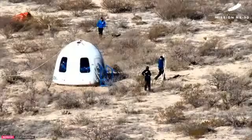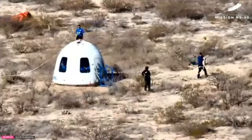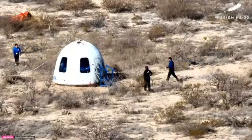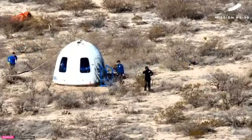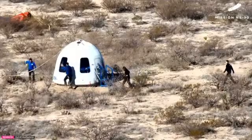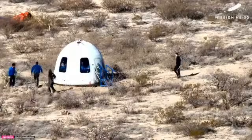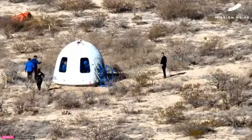Well, and let's return to the action out in West Texas. We've got some shots here of that recovery team. It looks like they've approached the crew capsule. So there's a few key events here. They're moving the parachutes out of the way so that they're not a trip hazard. They're electrostatically discharging the crew capsule, performing any final venting maneuvers, and generally making it a safe space to have a celebration that we're going to see here live.